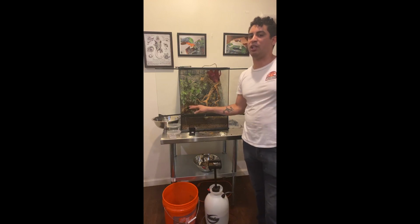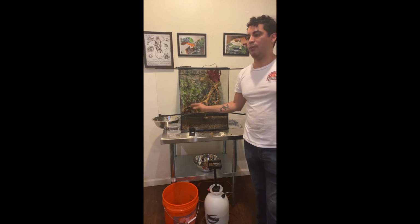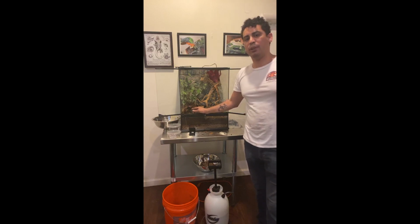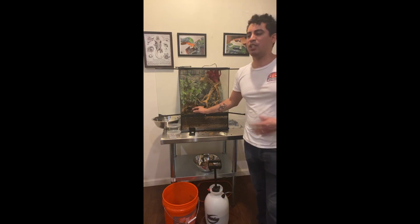You just shouldn't feed bugs to a 3-month-old or younger. That's why I keep them in paper towels until they're about 6 months. So we do everything bioactive, but the crested geckos we keep in paper towels up to 6 months. At 6 months, we switch them to bioactive. That way they can digest more, and they can actually run more stuff through.